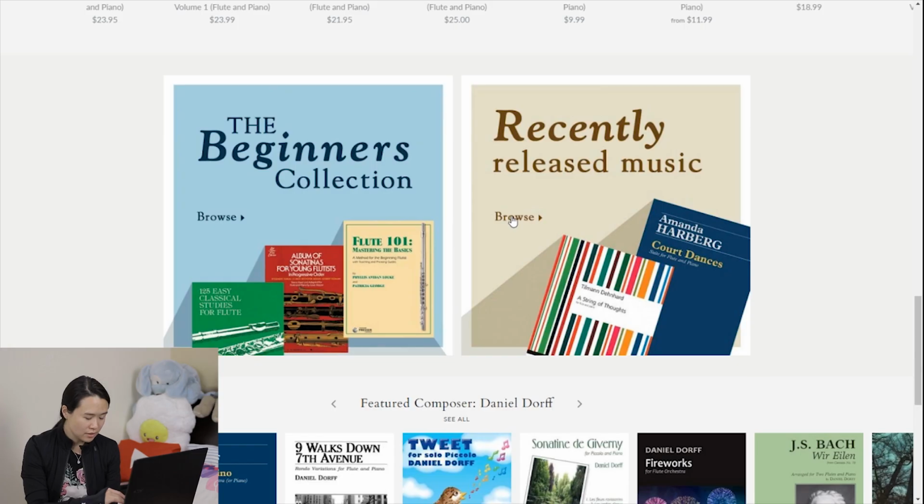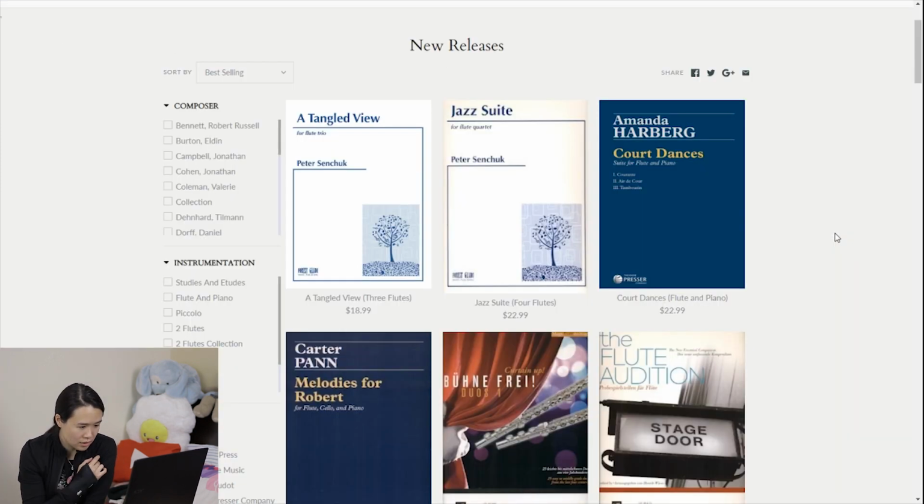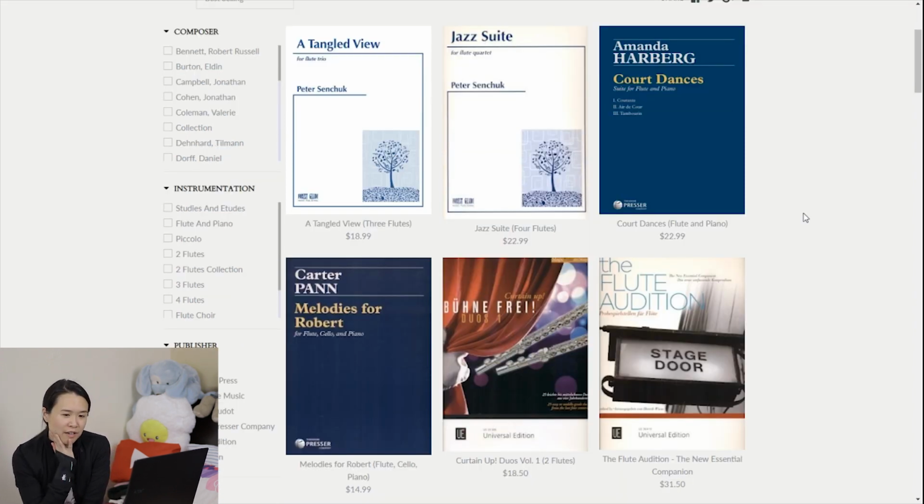I would say most of my students, maybe 90-95% of my students, are adult students who are returning to the flute after having put it down for 20-30 years. Recently released music. Ooh, this will be very interesting for me. Court dances. Oh, I might actually really like this one. I like stuff that has flavors from medieval, Renaissance, and then Baroque music, obviously.